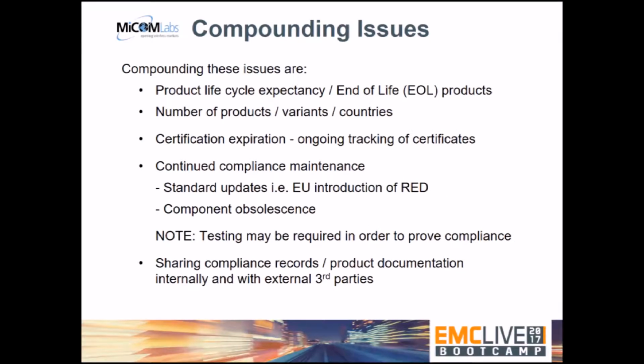And if this isn't bad enough, there are multiple additional factors compounding documentation storage requirements. Product life cycles have dramatically reduced. This was a 12 to 18 month period. Now it can be down to 4 to 6 months. Your company may have additional products, product variants, and other countries where each product will be marketed. Compliance maintenance can be difficult, if not impossible, through a manual monitoring process.